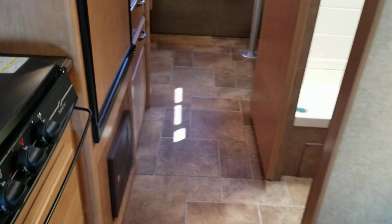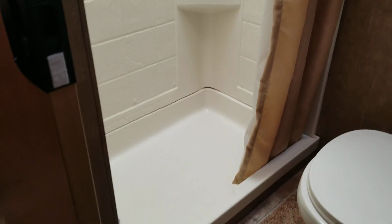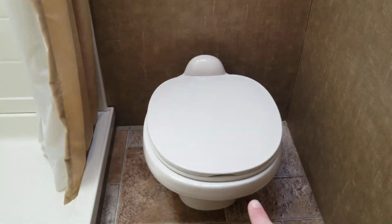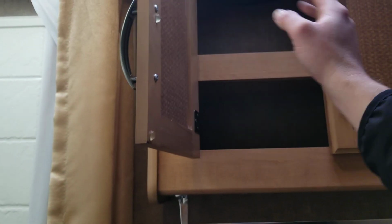Now, you have one hallway to get to the bedroom. To the right, we have the bathroom. See a little step-up shower. Looks like a 2x3 fiberglass. A little fan in here. I love the toilet on a pedestal. That is nice. And it is a china toilet. Toilet paper storage. It looks like we do have LEDs throughout too, which is nice.